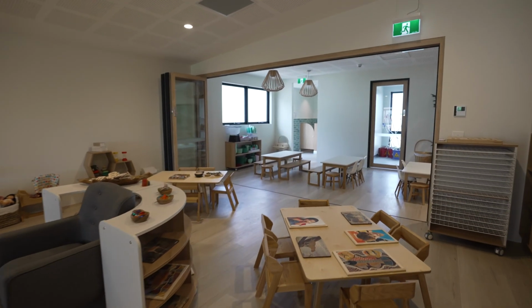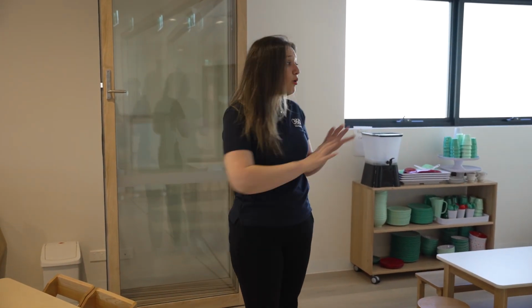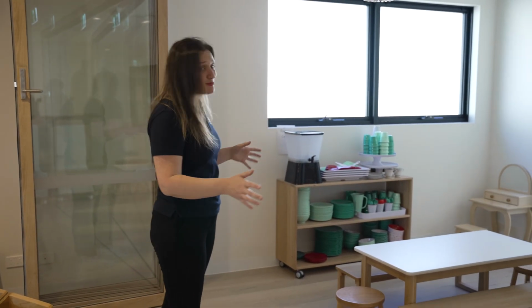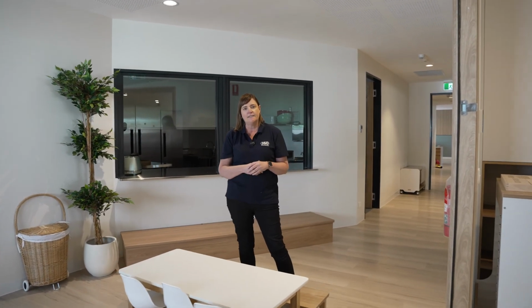Preschool spaces, the 3 to 4s and the 4 to 5s, have these gorgeous operable doors. And the reason that we have these is so that the spaces can be 2 individual rooms, or we can open it up to include this gorgeous multi-purpose space. From the Crocs room and the Frogs room, we come out to the dining room space so the children can have opportunity for progressive meals.